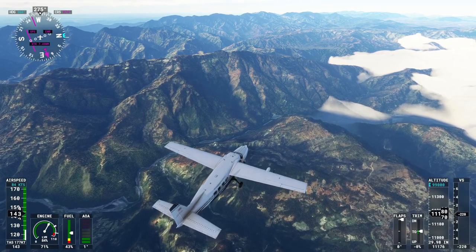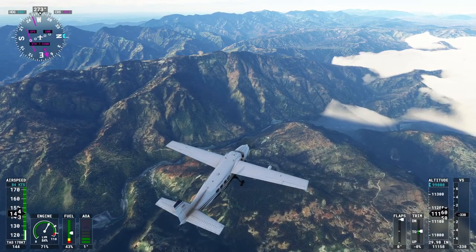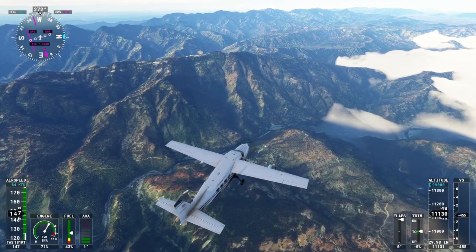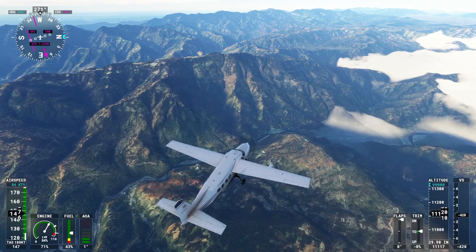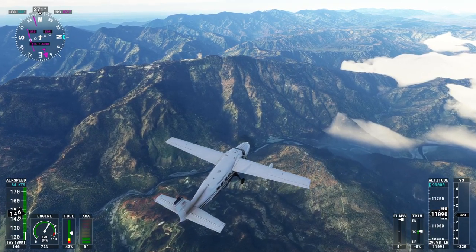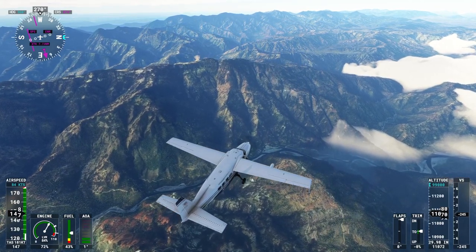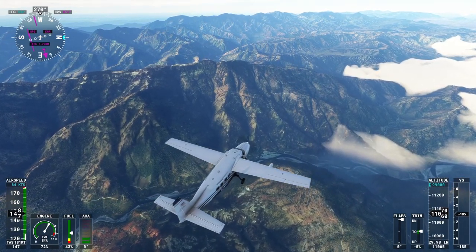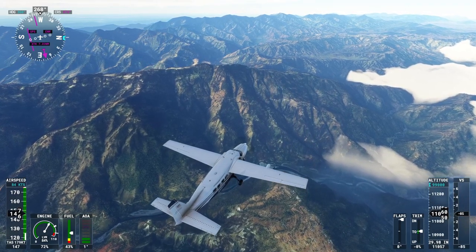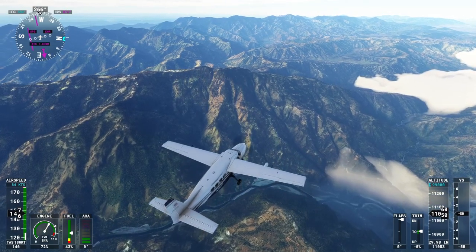I don't even know how to pronounce the name of that river, but Mangalta or something. I don't know. Oh, here it is. BP. No, that's the highway. I don't see any highway here in the sim, but Pokhari Naharacha, something like that, it's called.